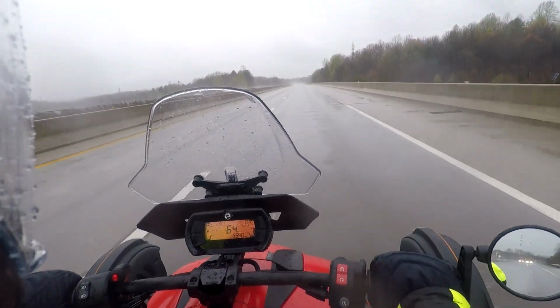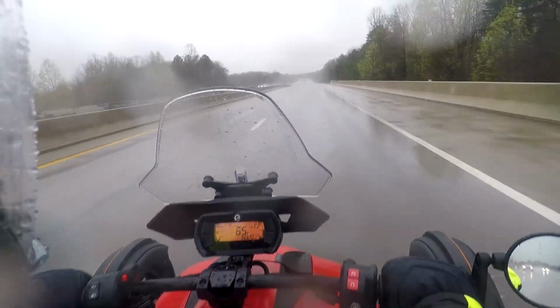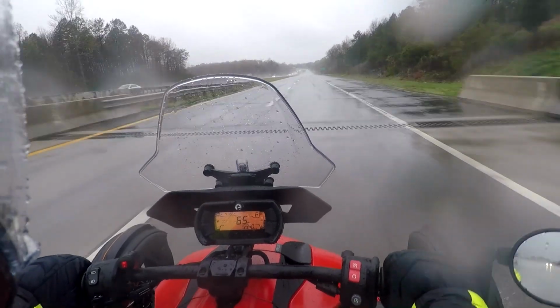This, you don't have the problem. You have a problem of getting going. Definitely have that problem. The back tire wants to spin real easy. But, and I'm not even down into the wear bar yet.